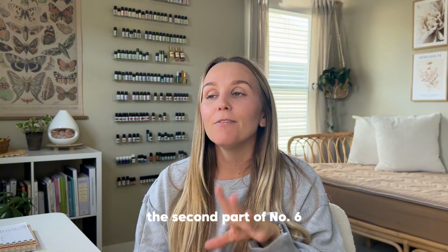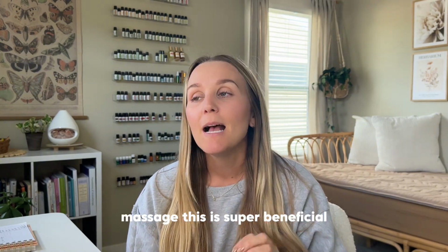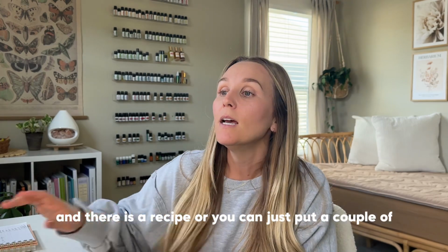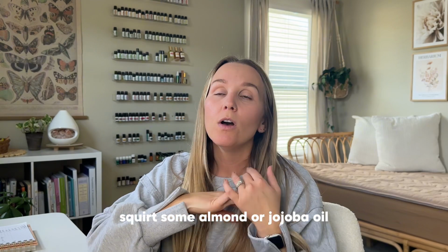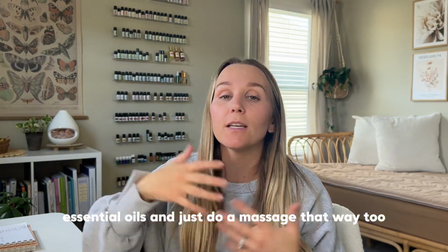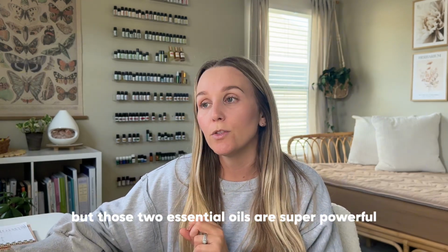And the second part of number 6 is to soothe your sore muscles with essential oil massage. This is super beneficial. I also love CBD for this, but essential oils that I like using are peppermint and copaiba, and there's a recipe, or you can just squirt some almond or jojoba oil or coconut oil into your palm and add a couple of drops of each of those essential oils and just do a massage that way too if you don't want to make a whole bottle. But those 2 essential oils are super powerful.